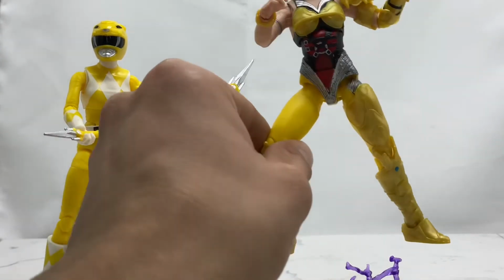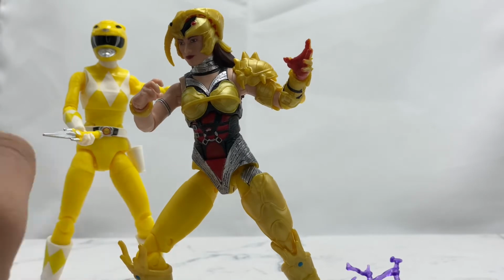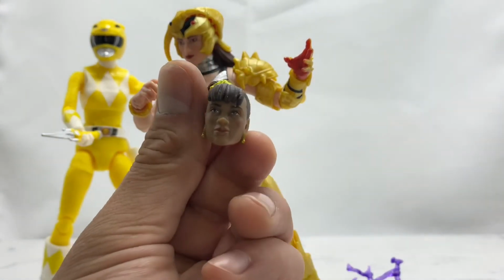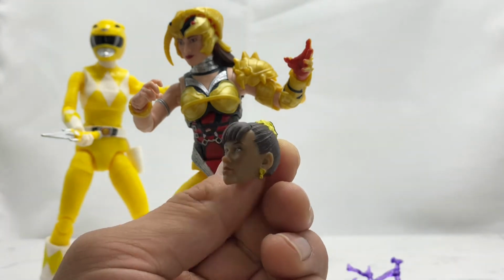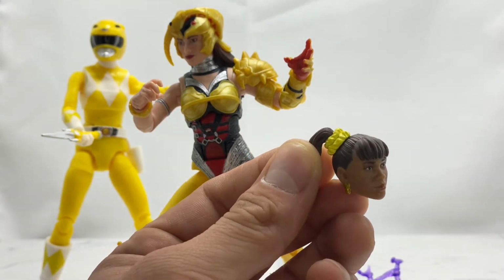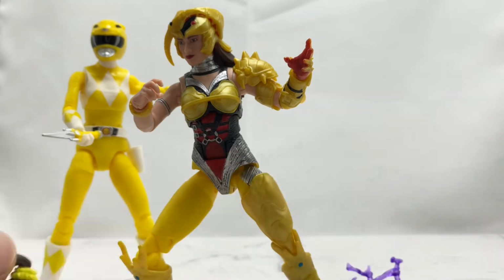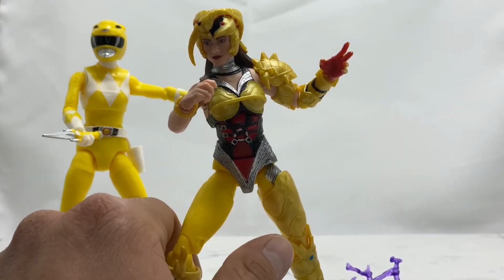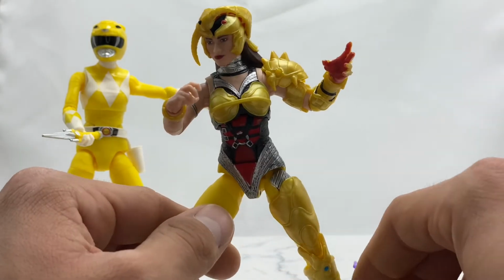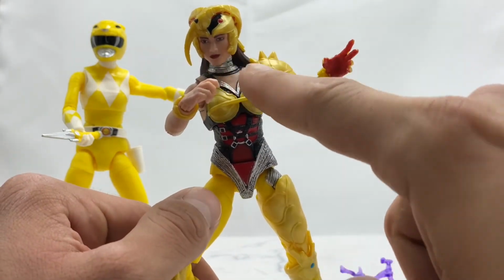So next up, let's go ahead and pull Scorpina forward. Actually, before we do that, I'm going to go ahead and pull the Anisha head sculpt forward because I have to admit, Power Rangers hits it out of the park with these head sculpts. They are so detailed and well done, especially for the price point, $20 to $24. Obviously, this is a 2-pack, so you're going to pay about $40, or I think $50, I don't remember. But yeah, this is super cool. This head sculpt right here, I have to admit, is really good.